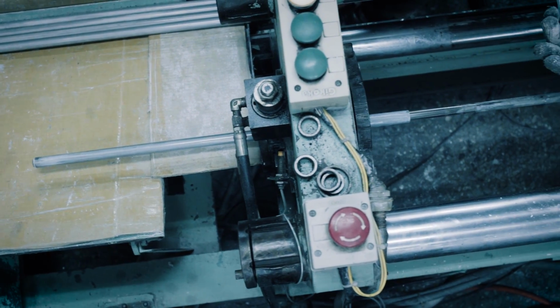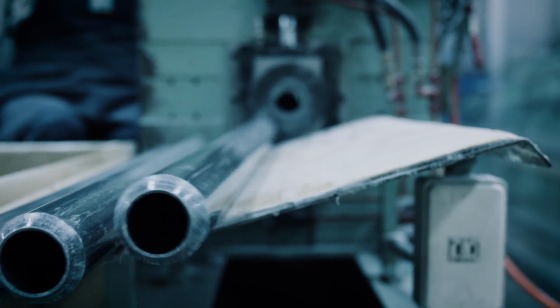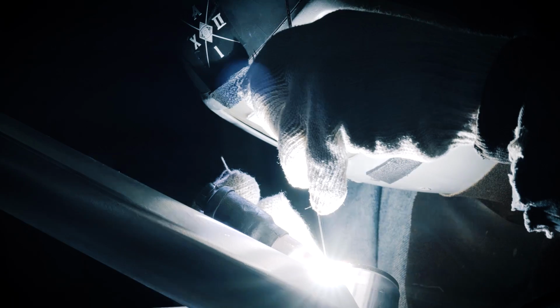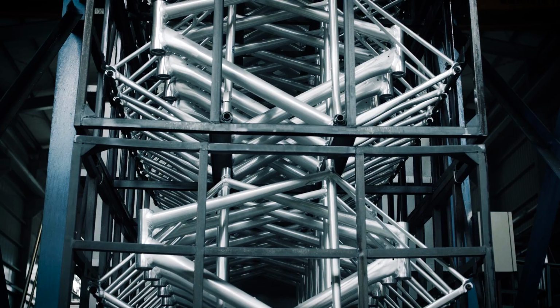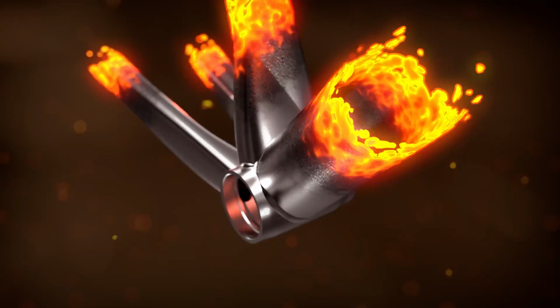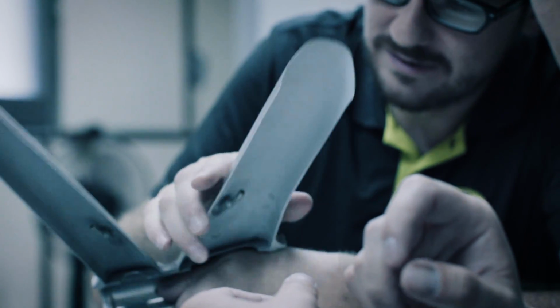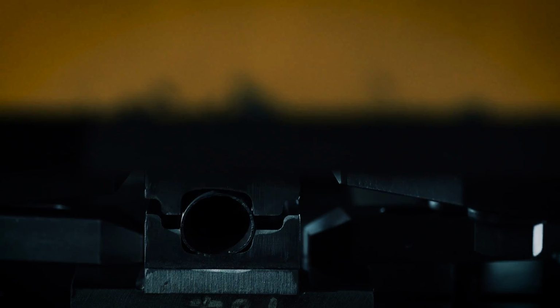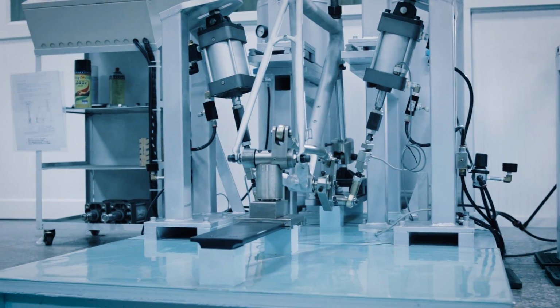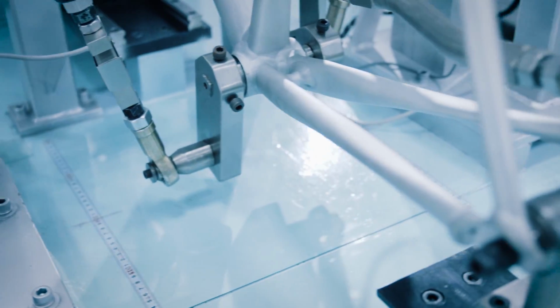So we utilize processes such as hydroforming, swaging, taper butting, our legendary double pass smooth welds, small batch heat treats. All of these processes are done so that we concentrate material where it's needed for strength. We are able to eliminate material where it's not needed to allow us to save weight and really create the tube shapes that the engineers have determined are optimal for the job at hand.